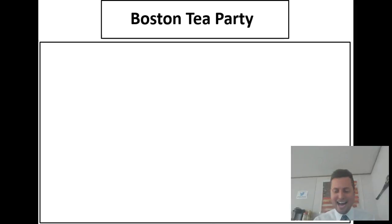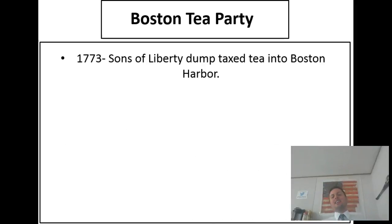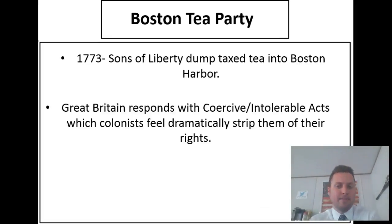Part A. In 1773, the Sons of Liberty dumped tax tea into Boston Harbor. This was a protest against the tea tax. Okay? So a group of colonists jumped on board, took tea, and dumped it. Great Britain responds with the Coercive Acts.